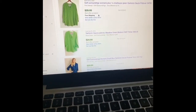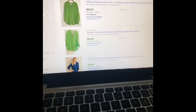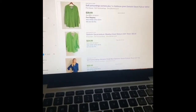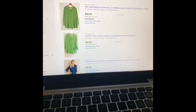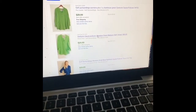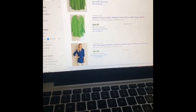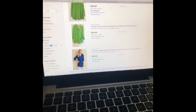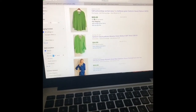Actually, best offer was accepted with free shipping. So we don't know. They might have taken 25, 20. We don't know. But they did take less than 30. The seller did. Here's a new one that sold for $25, but it was a size medium. And then the last one was a blue that sold. So what I'm seeing is that they sold for about 20 to tops would be 30.